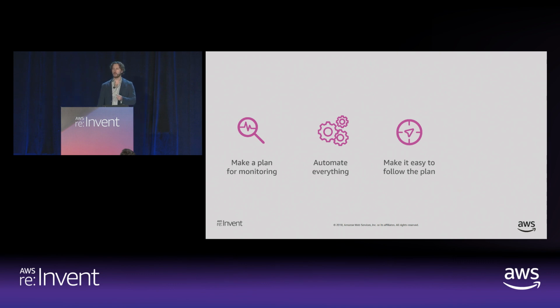Finally, make sure that all of your processes support doing the right thing, to the point that it's easier to do the right thing than to do the wrong thing. Because once you reach that point, you're going to unlock a freedom for your development teams to know that they're supported by the monitoring and alerting that they need, and that they can stop worrying about that and focus on building products instead.